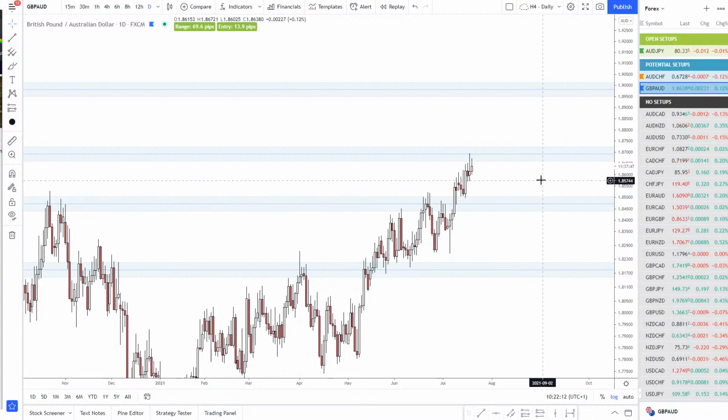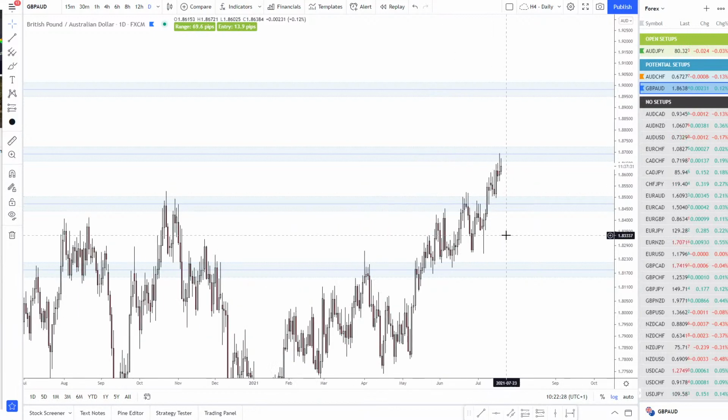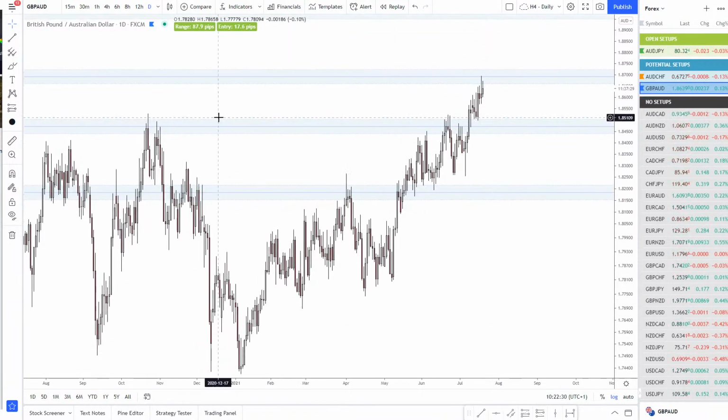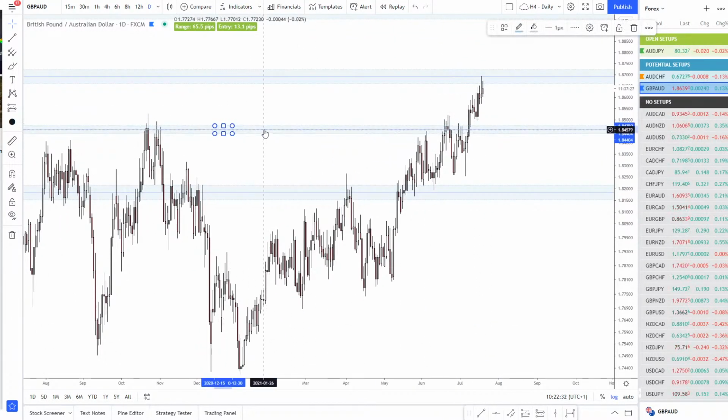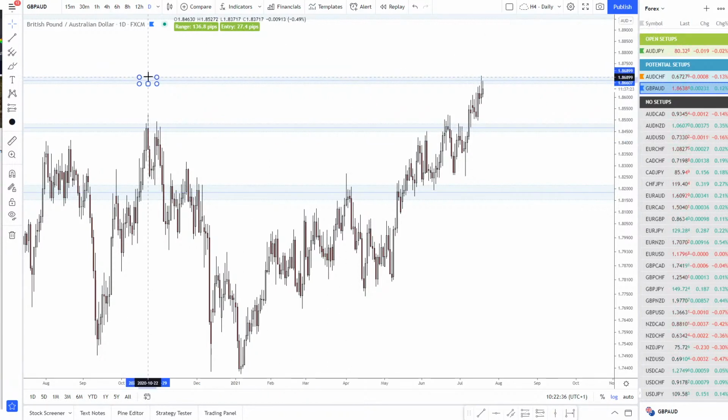GBP AUD. We were looking for a potential long last week, a long continuation from the support area. It never really happened, not the way I wanted it to anyway. It did kind of touch the support area and continue up, but it didn't drop low enough for me to enter the trade. Well, I'm going to make this smaller. My support resistance areas are a bit too big on this pair. They look extremely messy.